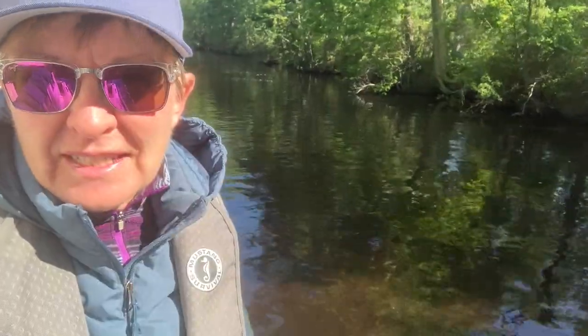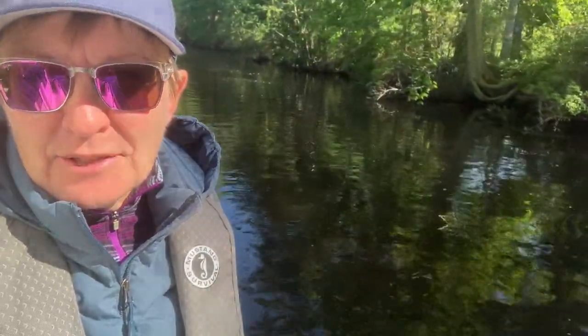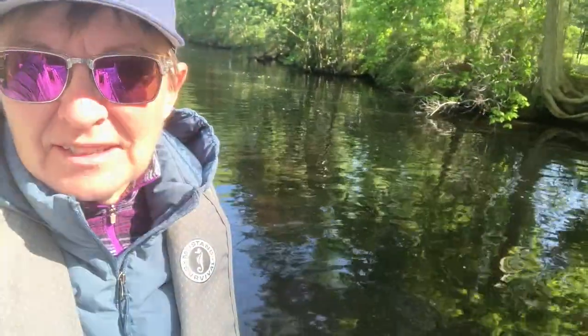The water is very tea colored, and I believe that's the tannins from the leaves and things that are deposited into the water.